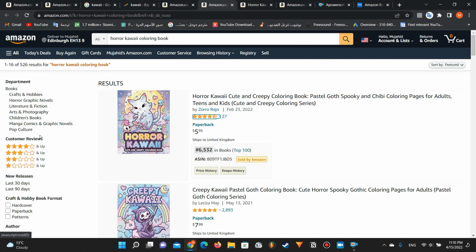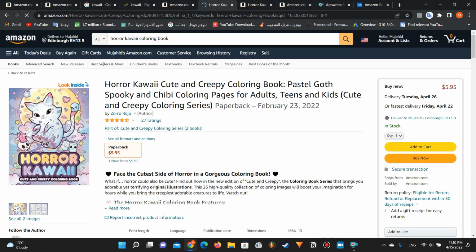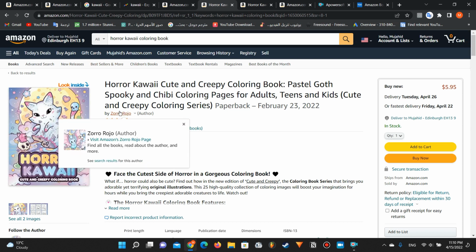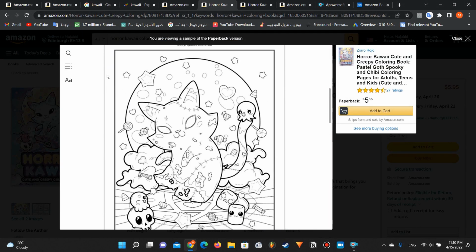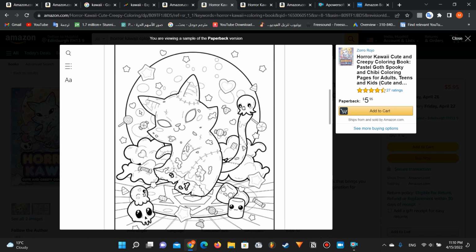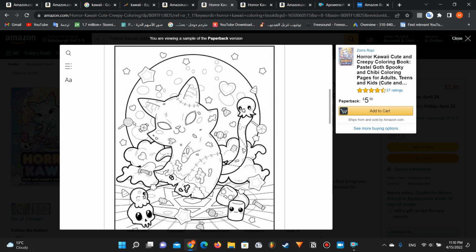But this niche, if we look inside this book, for example, as you can see, it's a little bit complicated. So for a beginner, if you are not an artist, it will be difficult to draw things like this for free if you want to invest your time.